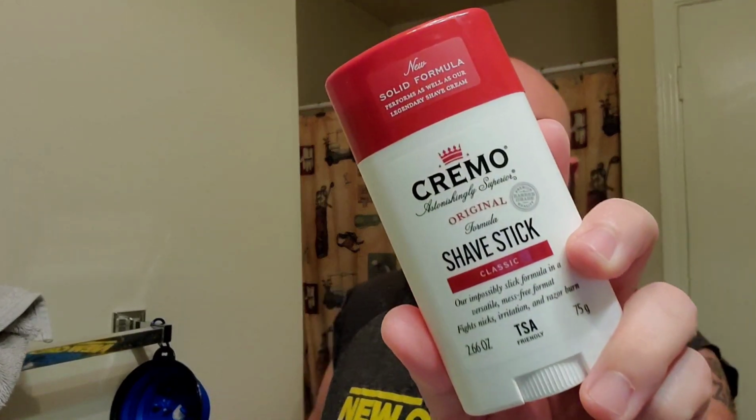Now, the main thing we're here for, this shave stick. How did it feel? How did it perform? I gotta be honest, the scent strength is moderate. It's right in that 5 out of 10 range. Lasting scent, no, not really. It's just during the shave. It's kind of got a citrus peel and wood type of scent.